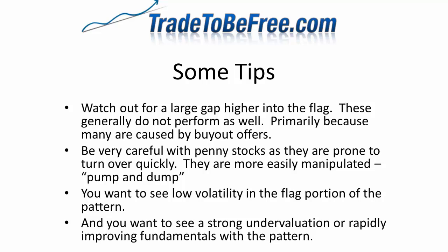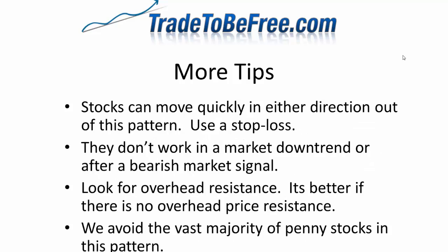Now you want to see low volatility in the flag portion of the pattern. In general, that's better. In the case of Frontline, it was more loose, but you could tell that the volatility was shrinking as it neared the breakout point, which is a good sign. And you also want to see strong undervaluation and/or rapidly improving fundamentals with the pattern. You want to see the fundamentals supporting the price move. Oftentimes in penny stocks, you won't see any real near-term increase or improvement in the fundamentals supporting that big price, and that's when you want to be careful.